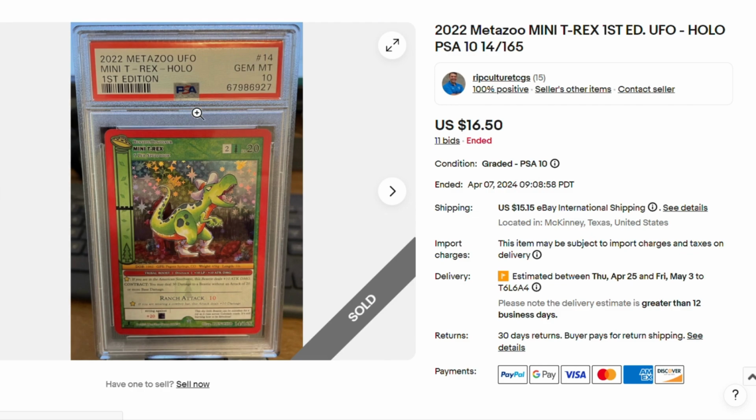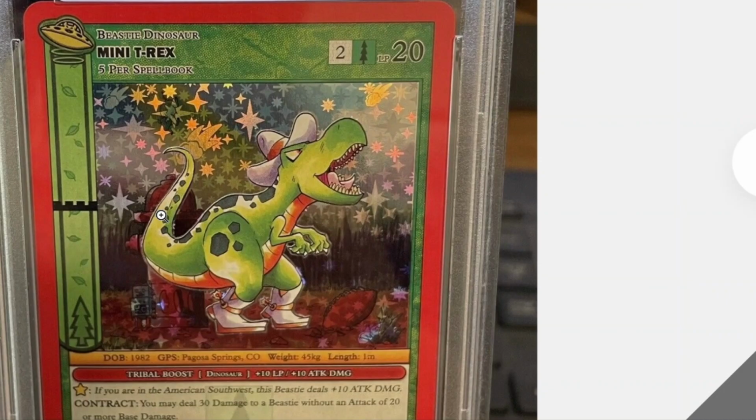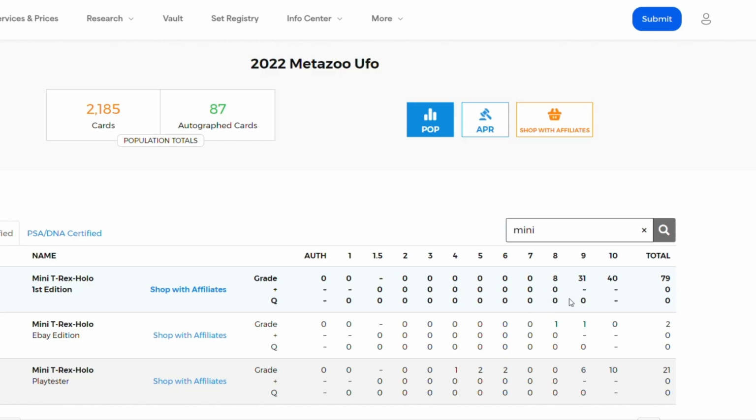Next we have Mini T-Rex. I mean, this is definitely a hit. This is one of the pulls you want to get out of the UFO set. But as a PSA 10, only $16.50. And when you look at the PSA population report, there's more Lechuza sent in than Mini T-Rex, which blows my mind. There's only 79 Mini T-Rexes sent in, 40 of them are PSA 10. So I mean, there isn't a lot sent in the PSA.